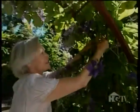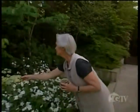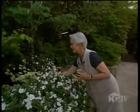What I love about gardening is that I enjoy going out in the morning. It's my favorite time of the day. I always take my cup of coffee with me, and I really go out and I talk to the plants. I walk out, and I really think I'm so fortunate to live here. It's glorious to be alive.